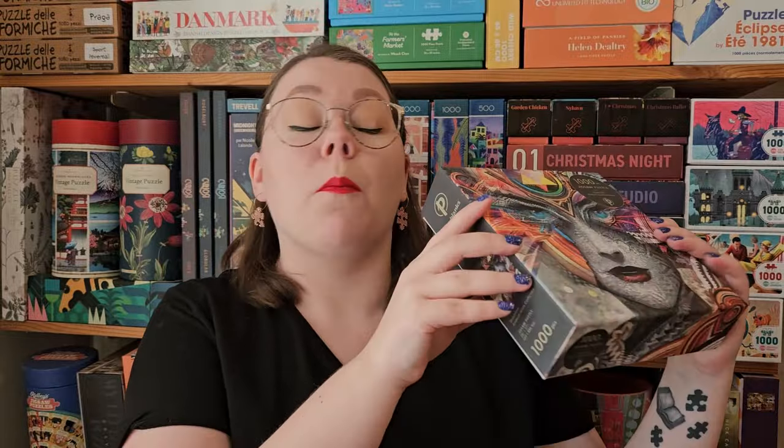Beautifully designed box. You have the full image on the back. There's a poster included. The box is a perfect size. This is 1,000 pieces. The box doesn't need to be bigger than this. And the pieces are really, really great quality. But the thing that makes this my favorite brand, that really makes it my favorite brand, and I'll just try and show you the pieces.